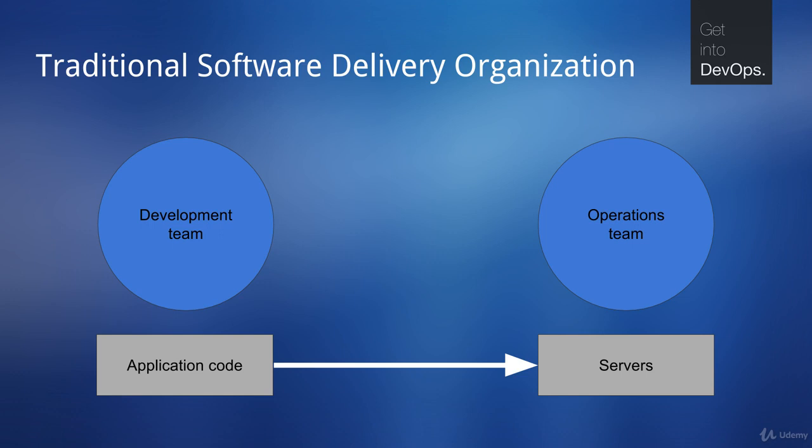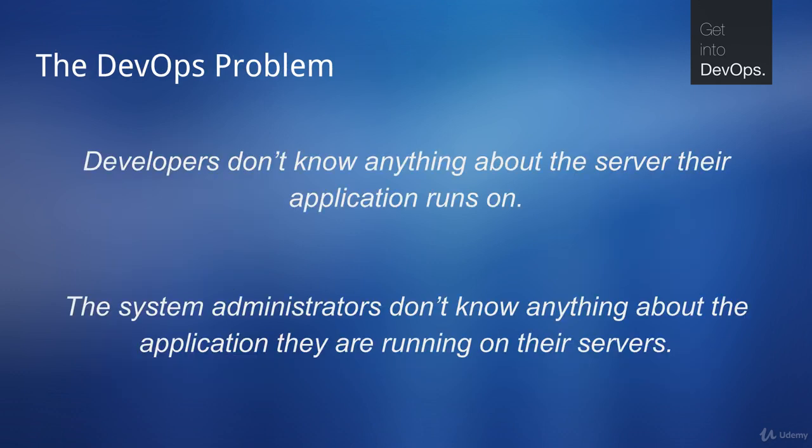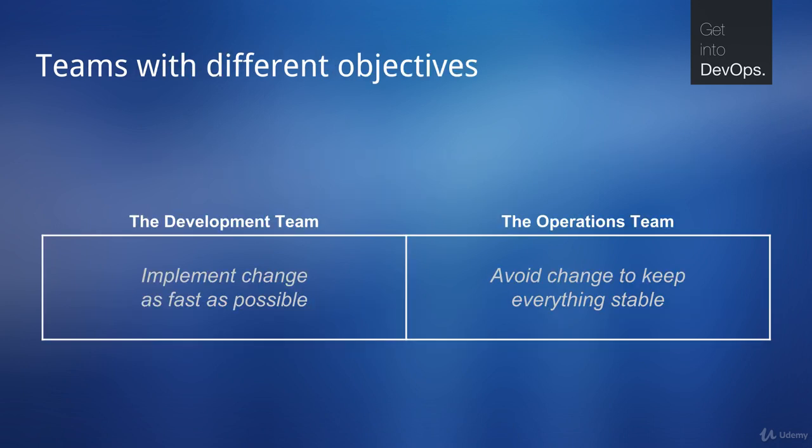The fundamental problem is that developers don't know anything about the server their application runs on, and the system administrators don't know anything about the application they are running on their server. Neither the application nor the server can be optimized to work better with each other because the teams don't talk to each other. The reality is that these teams work towards different objectives.